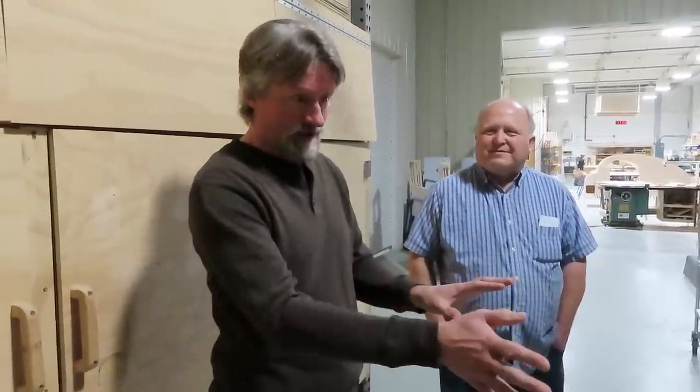If we'd have bought this equipment back in 2002 or something, it would not have done what this does because the software has evolved so much. We're glad we waited until 2012 to order one, because it would have been very complex, very difficult. CAD CAM, G code, and all that kind of thing.